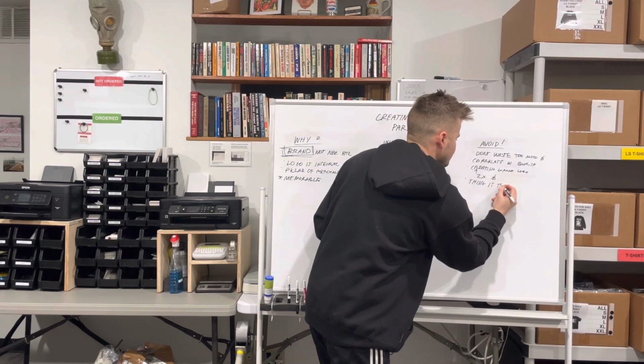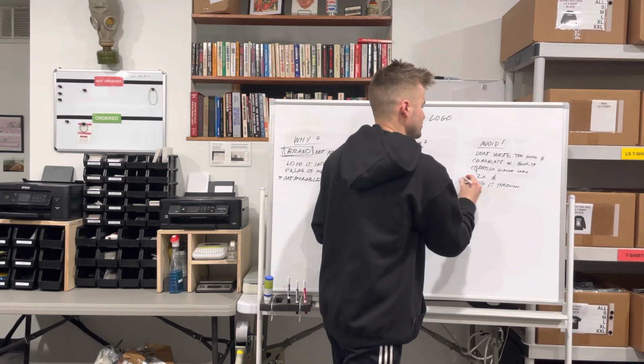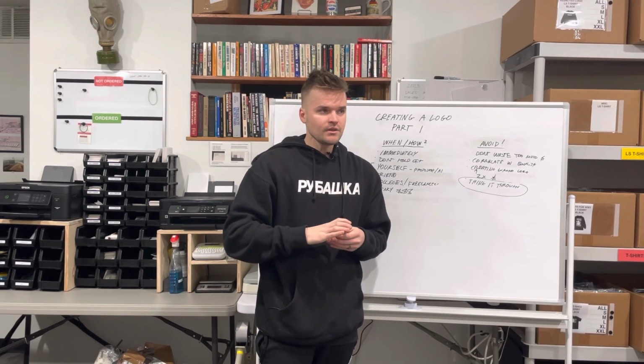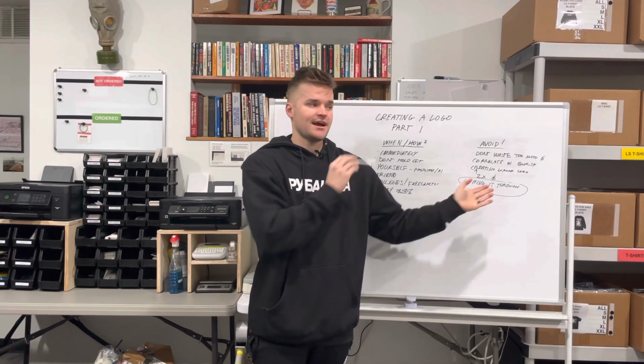Think it through. And that's kind of weird to write it under the void, but let's just say that's its own little thing. Make sure you really think your logo through, you know? You don't want to have in your mind that there's a redo, right? There can be a redo, and that's kind of a caveat to this.